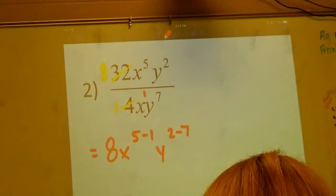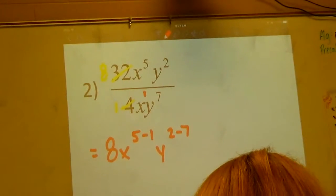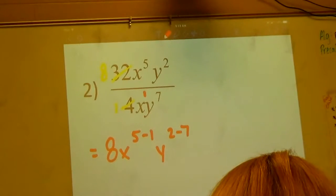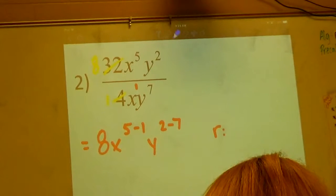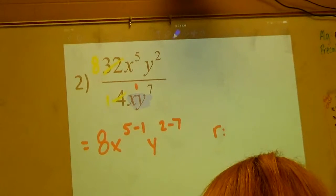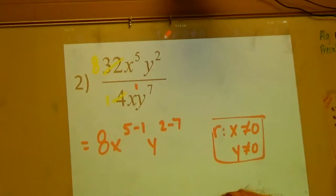Alright, what did we forget to do before we started simplifying? Restrictions. We're still fine. We can still do it. We haven't really simplified yet. But the trick with this is I've got two variables here and there's no plus or minus with them. If there's no plus or minus with them, what's the only number they cannot equal? 0. So my restriction is going to be x cannot equal 0 and y cannot equal 0. Alright, those are the nice and easy ones.